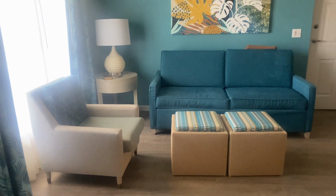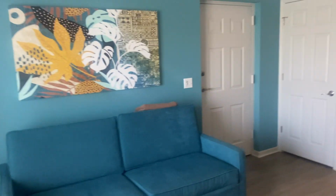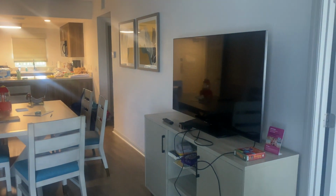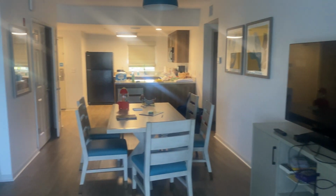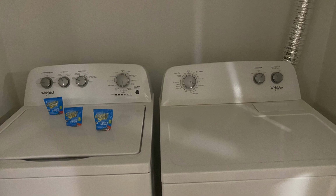Furniture is decent, lighting is decent, kind of, way better than a hotel in terms of decor. TV works good. We brought our Apple TV with us, and so that's what it looks like, unvarnished and lived in. I forgot that one of the closets has this washer dryer, which worked well.